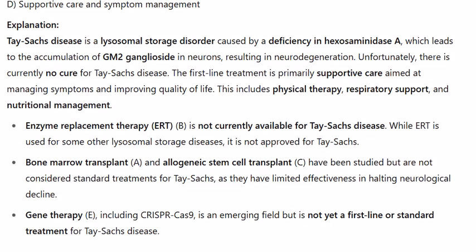Explanation: Tay-Sachs disease is a lysosomal storage disorder caused by a deficiency in hexosaminidase A, which leads to the accumulation of GM2 ganglioside in neurons, resulting in neurodegeneration. Unfortunately, there is currently no cure for Tay-Sachs disease. The first-line treatment is primarily supportive care, aimed at managing symptoms and improving quality of life. This includes physical therapy, respiratory support, and nutritional management.